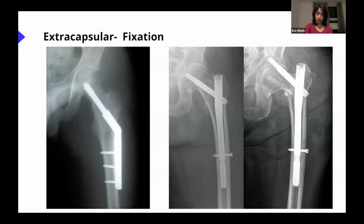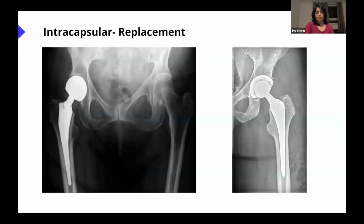If you look at the next one, you can see that the lag screw is actually out from the head of femur. This is a complication from the surgery that can happen if your lag screw is a bit more superior than it needs to be, in which case when the patient tries to bear weight, the lag screw cuts through the bone, especially in older people where the bone is very fragile, and it does not do the job. It causes more periprosthetic fractures, which is a complication you can get from fixing it.